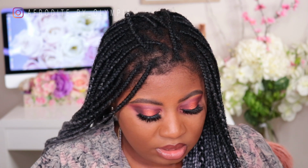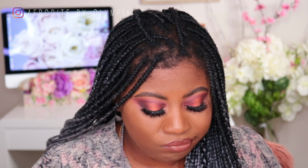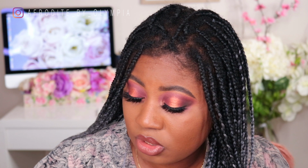And let's now do Morphe. Let's do a Morphe one. This is the Morphe Glamour Bronze in the shade Leader. So this is the one that I use the most. That suits me the most.